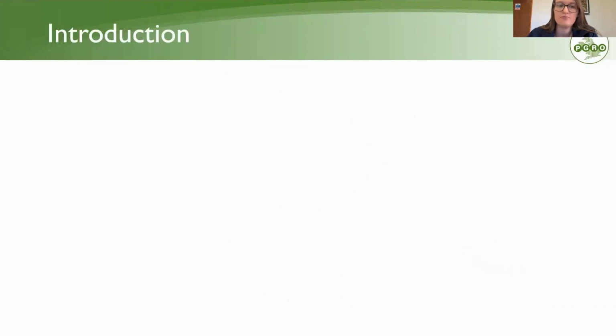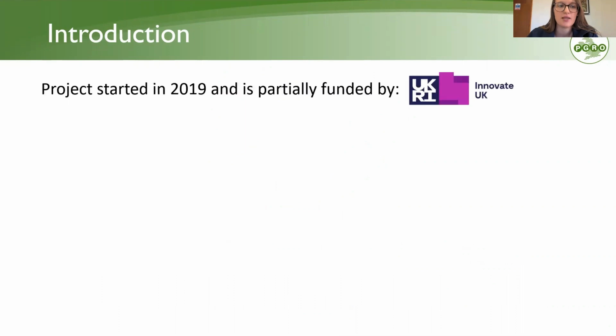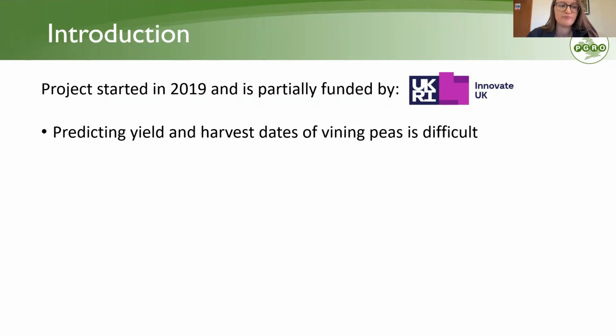So just to introduce the project, it started off in 2019 as an Innovate UK knowledge transfer partnership between PGRO and the University of Nottingham. And it's since evolved into another Innovate UK project, but this time it's a SMART project. And it's scheduled to go on until 2024.